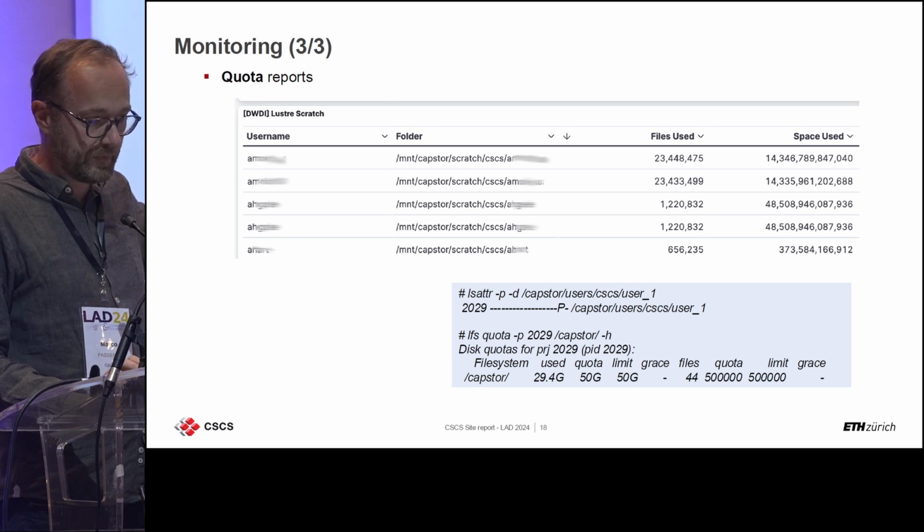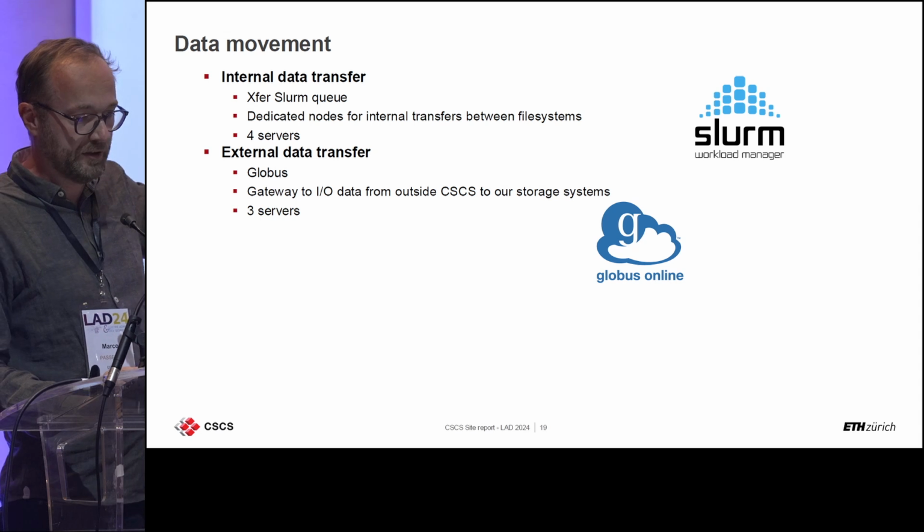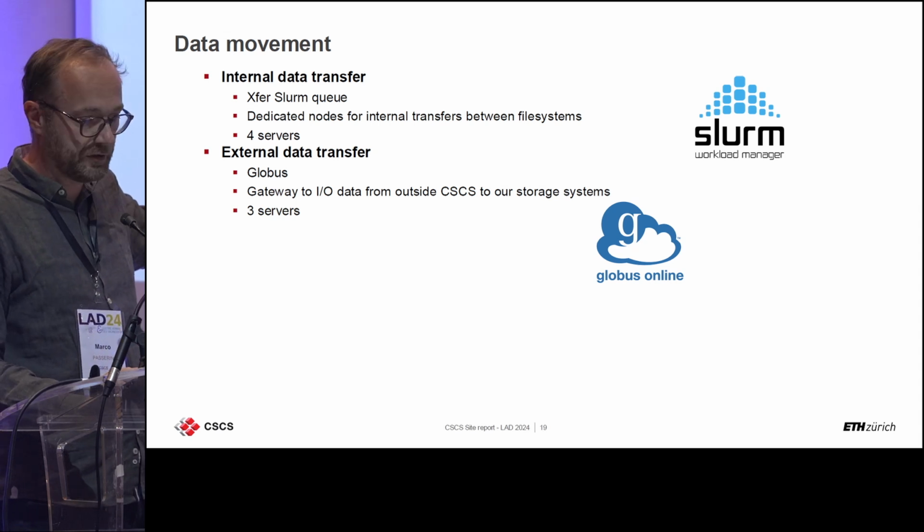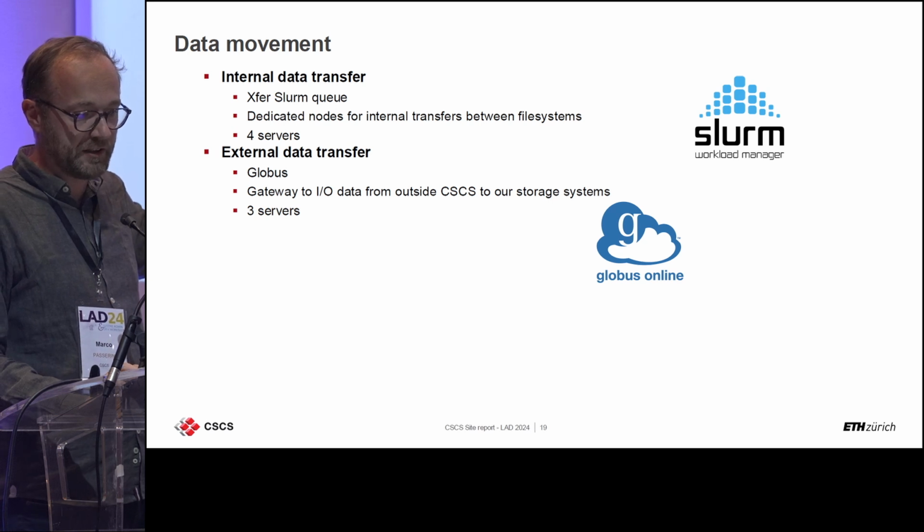And for data movement, we do internal transfer using dedicated Slurm queues. There are 4 servers for this. And for external data transfer, we use Globus Online.